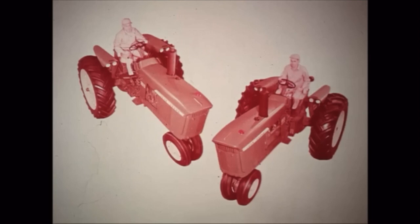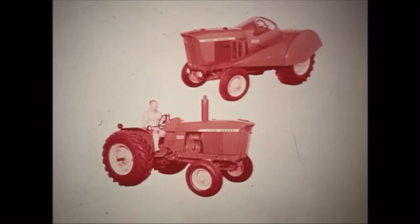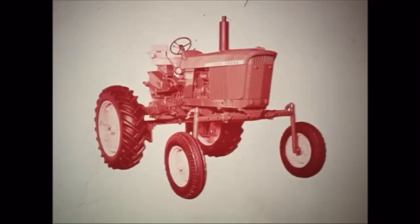New 3020 and 4020 tractors for row crop farming, and for grain and rice farming, or any operation requiring a powerful standard tractor. A new 3020 row crop utility, combining the advantages of low profile stability with ample under axle clearance for cultivating, and a new 3020 for grove and orchard operations. Completing the lineup, a new 3020 high crop for work in tall, bushy crops.